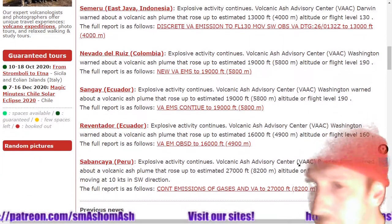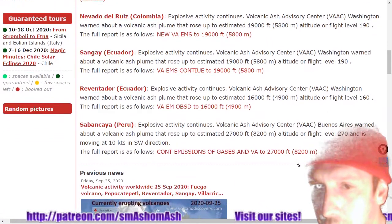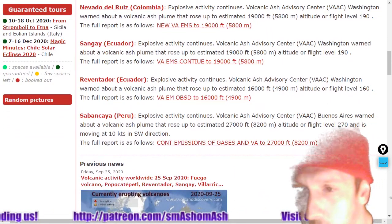Sangay, 19,000-foot plume. Reventador exploding, 16,000-foot plume. And Sabancaya exploding, 27,000-foot plume.